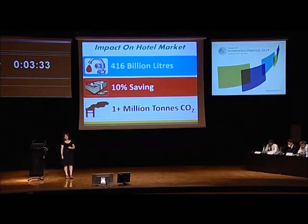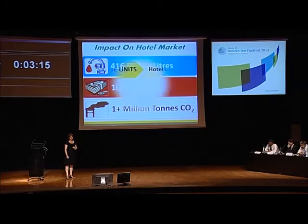416 billion litres of water is heated in hotels every year. The cost of this is 20% of their average energy bill. We can reduce that to just 10%, and in the process, save over 1 million tonnes of CO2 a year, just in the hotel industry.